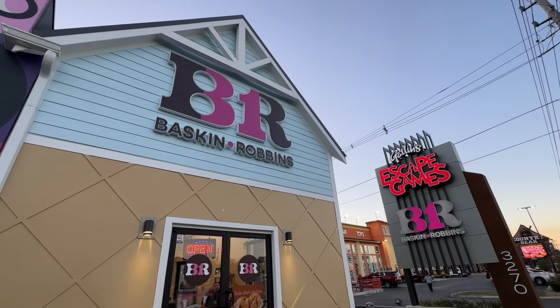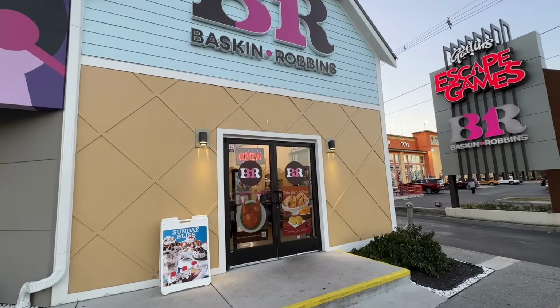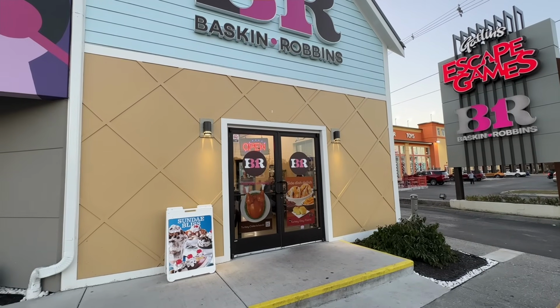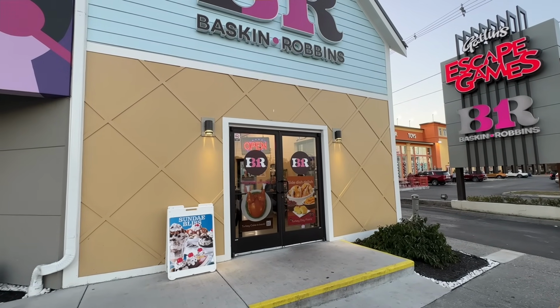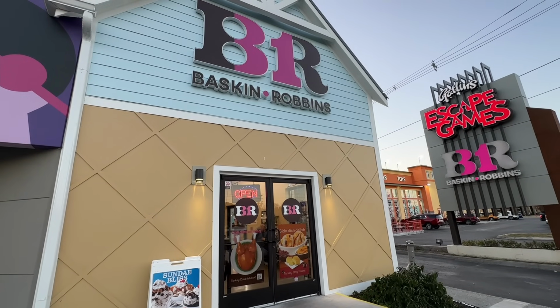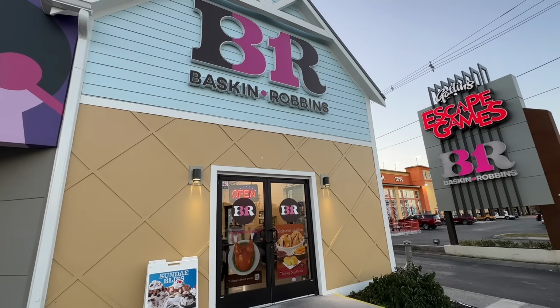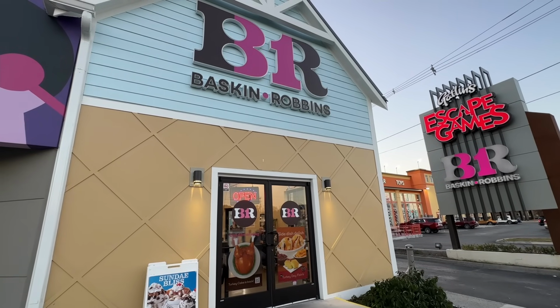Now we are at the Baskin Robbins, sitting next to the escape rooms here in Pigeon Forge. This is where we showed you the turkey cake. The lady inside does a great job of hand making these. She makes them for both locations. If you want one, just come in here and have her make you one. Or you might get lucky and they have one in the case if you're in Pigeon Forge. $50.